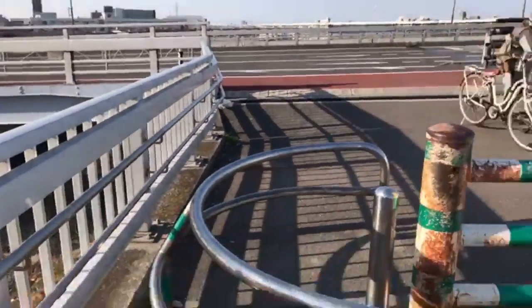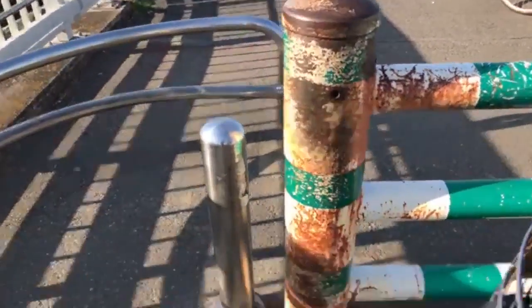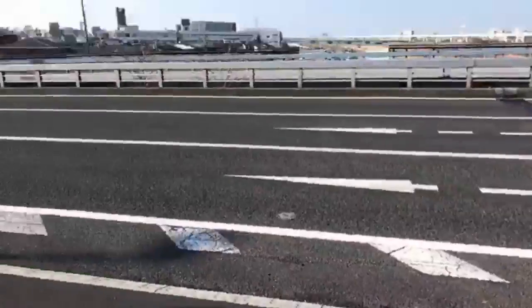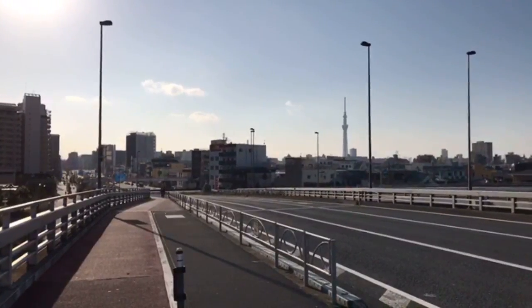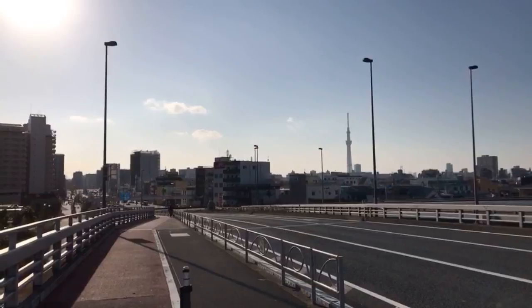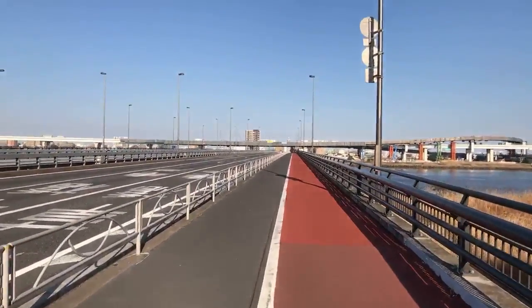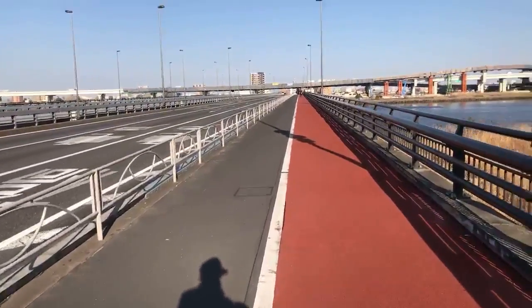Let me bring the bicycle around here. There's a little guard so motorcycles don't ride on here. And I could take you over the Edogawa River. Alright. So here we are. There's the Sky Tree in the distance, and this is Route 14, or Keiyo-dori, that takes you between Chiba and Tokyo, this highway. And I'm gonna ride to the other side. I live in Edogawa ward, so I live this way. And we're gonna go over the Edogawa River, and I will show you a little bit of this really big river.